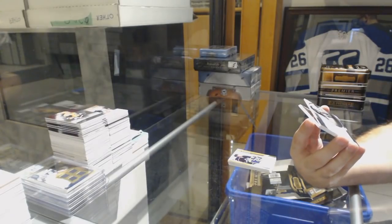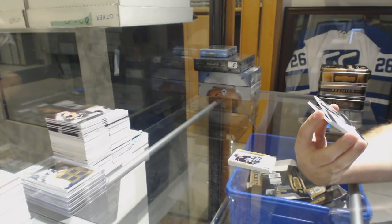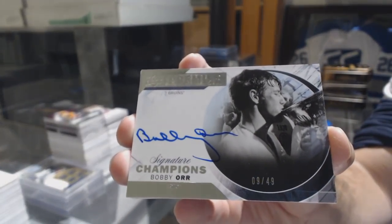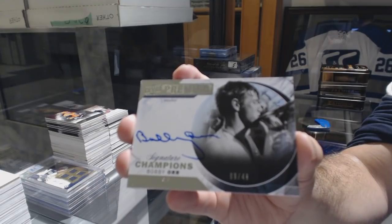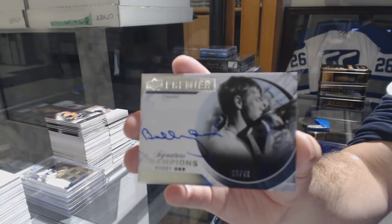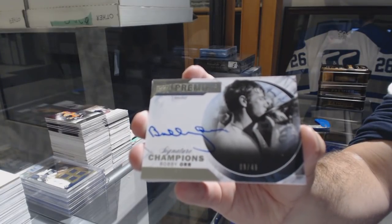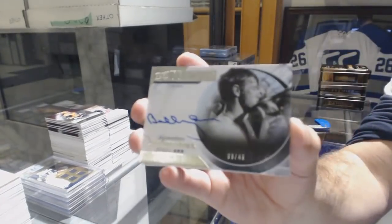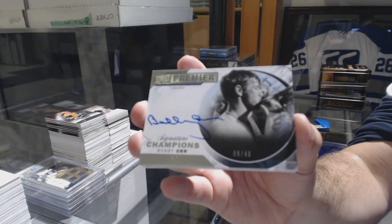Number 249, Signature Champions Auto for the Boston Bruins, Bobby Orr. Numbered to 249, Bobby Orr for the Boston Bruins. Number 9, by the way, a little further off than the last one. I was 4 off the last number I hit.